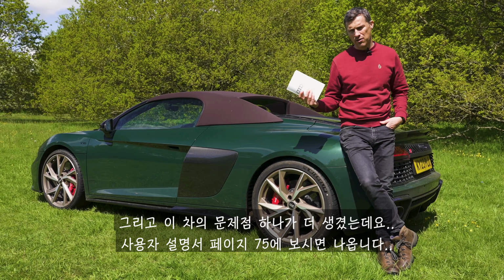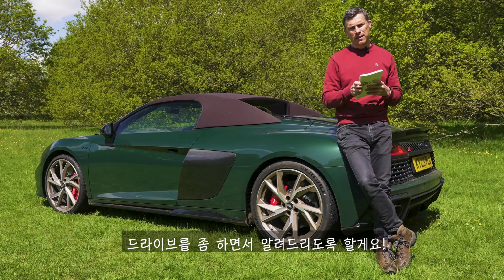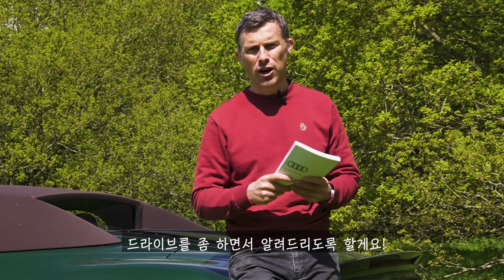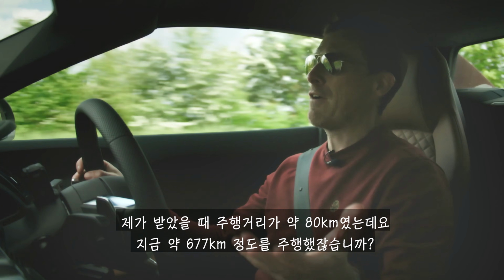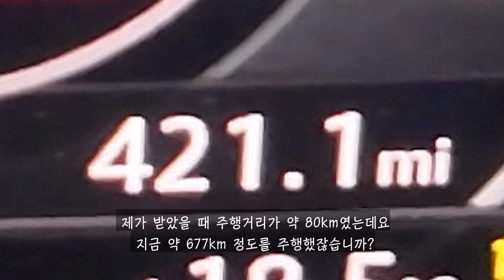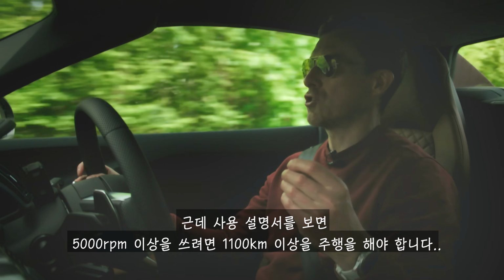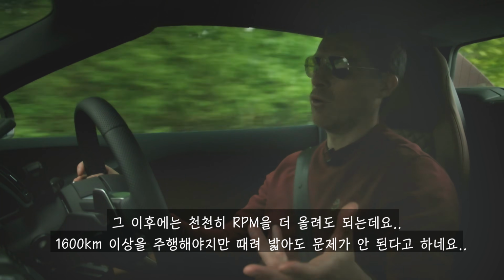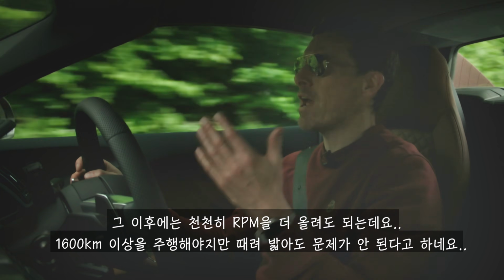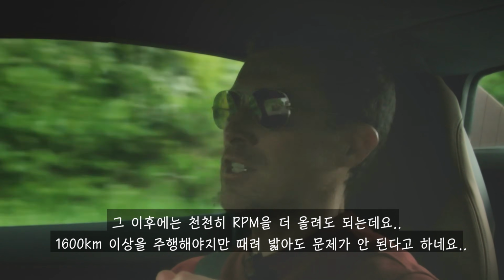Yeah. Oh dear. There's another problem I'm experiencing with this car right now, and it's on page 75 of the owner's manual. And I'll explain exactly what it is while we go for a drive. You see, this car is so brand new. It was delivered to me with about 50 miles on it. I've now done 420, but according to the manual, I need to do at least 700 until I can rev it past 5,500 RPM. After that point, I can gradually increase the revs, and only when I've done 1,000 miles can I really start to thrash it.